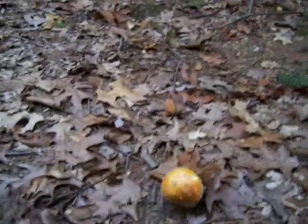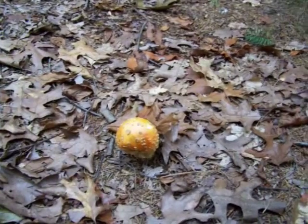And wood bluets, too. They all three seem to share the same habitat. There's another one, a little darker.